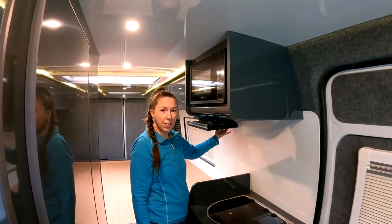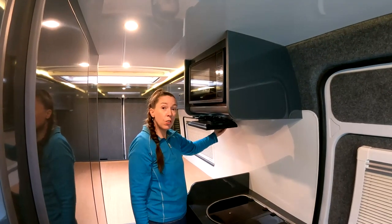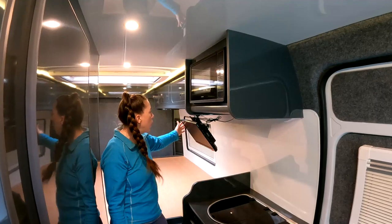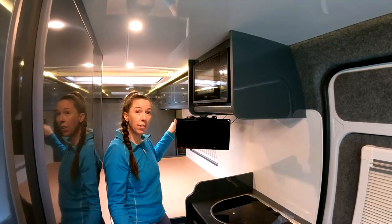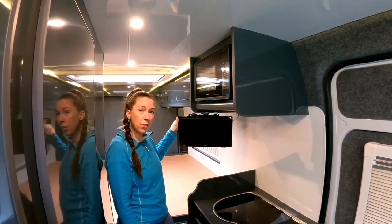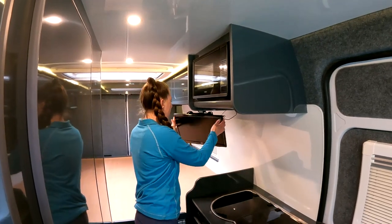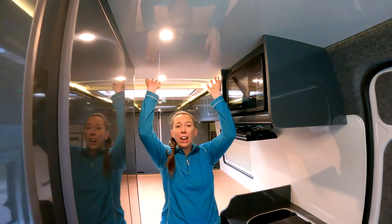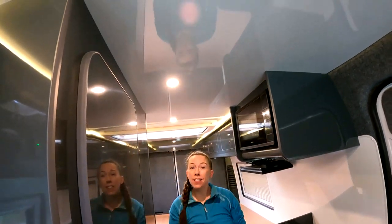We've also got a television in this van, which is really good because it folds up out of the way. You can watch it while you're in bed, but also you can swivel it round to watch it when you're sitting at the front seats as well. So we've got white gloss panel in the ceiling and also on the walls, which gives the van a really, really crisp feel to it.